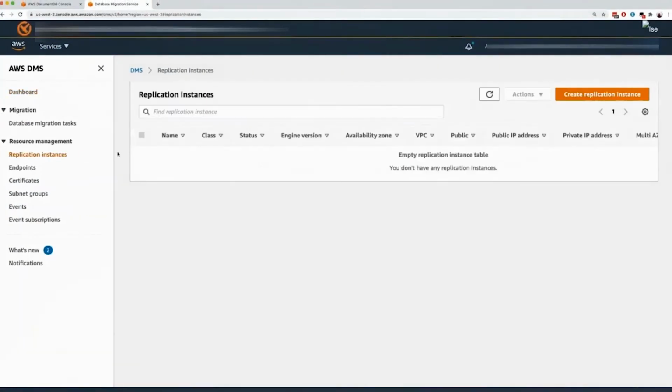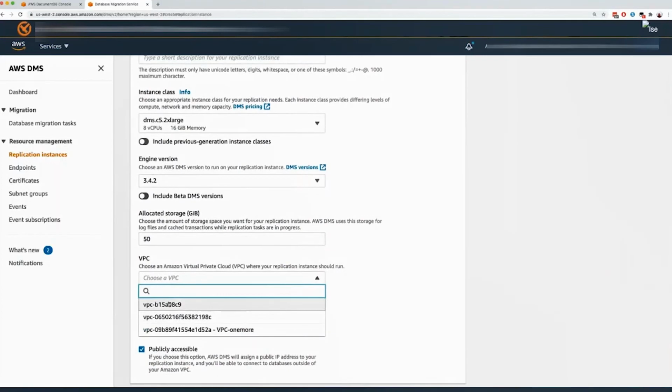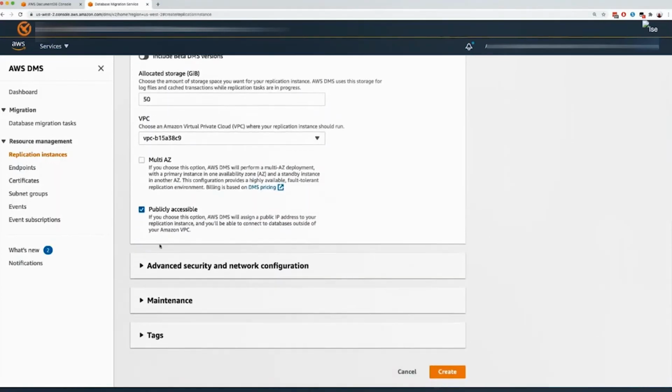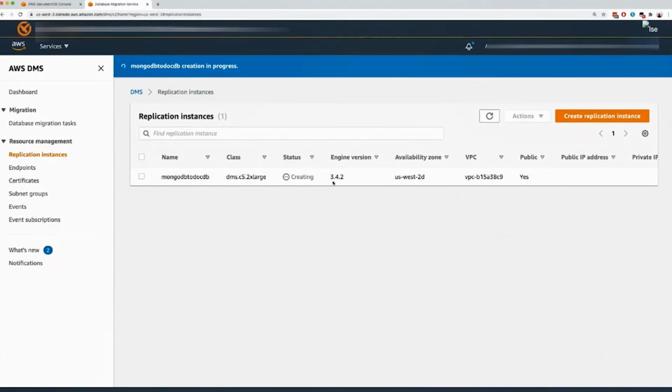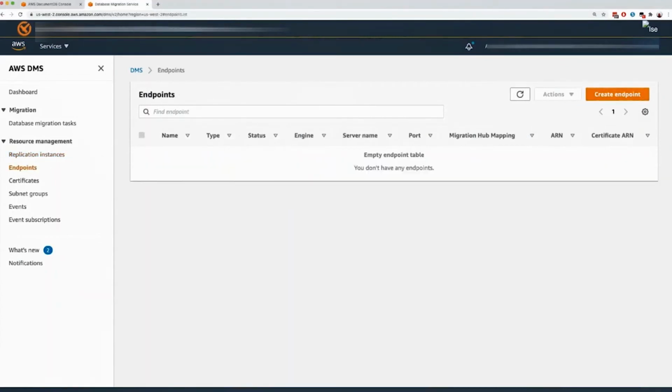So once you've dumped the indexes and restored them using the index tool, we will use DMS to migrate the data and to perform a minimal downtime migration. The first thing we'll do is create a replication instance, which is essentially an EC2 instance that will take the data from your MongoDB source and restore it to your DocumentDB target. This replication instance should be in the same VPC as your DocumentDB target, because DocumentDB is a VPC-only service. As you can see, our replication instance called MongoDB to DocDB is created.